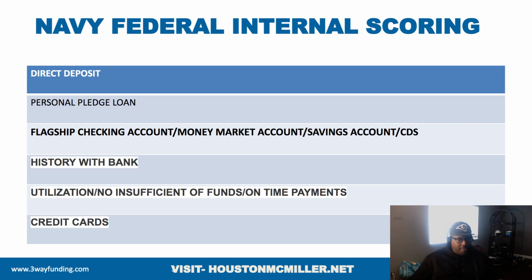Now here's something else that I want you all to understand. There's a difference between the checking accounts. Again, if you want to go after data points, the good data points for a higher internal score, you may want to look at the flagship checking account. They also have a money market account. Of course, we talked about savings accounts, CDs, and they have IRAs, okay?